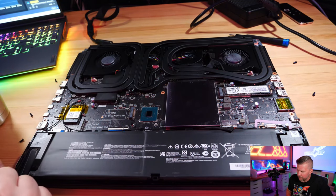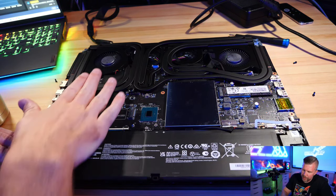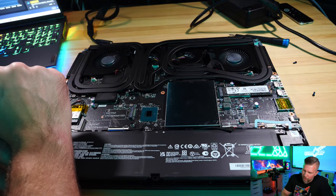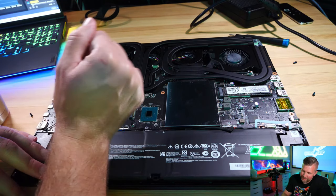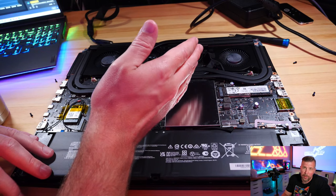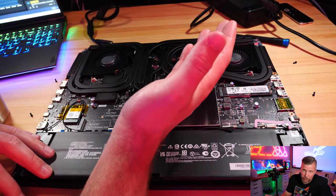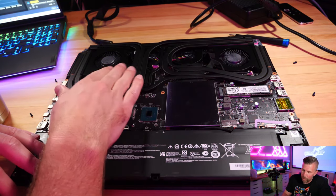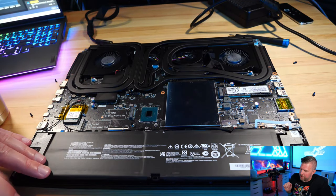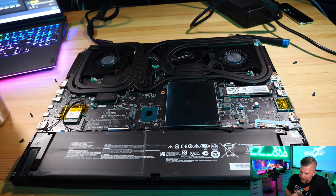So yeah, that's the internals. This machine, I think, is pretty efficient with its internal spacing, and they just have this incredibly complex cooling solution. I'm curious. I think this is the best thermal solution that we've seen on the market so far. I'm curious if a vapor chamber cooling solution could actually outperform this complex heat pipe array, but I don't know. It's pretty interesting though.